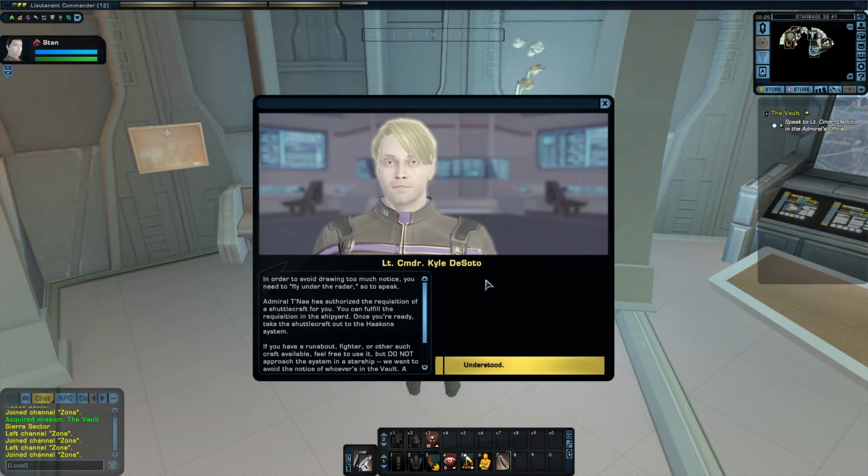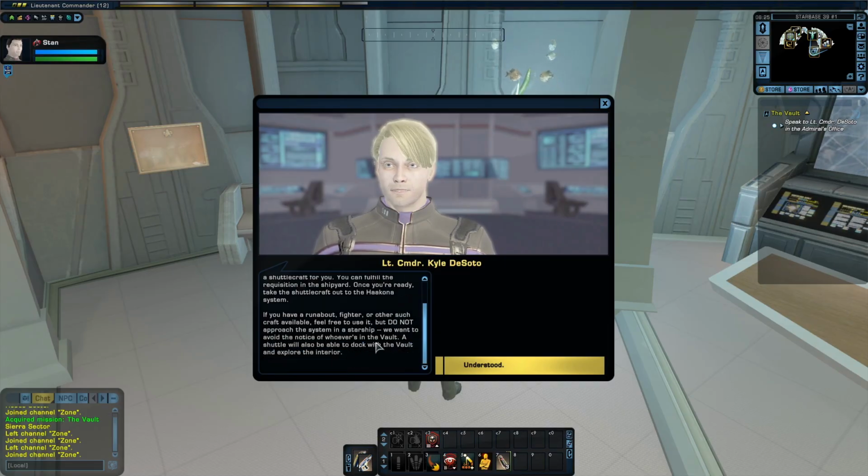In order to avoid drawing too much attention, you need to fly under the radar, so to speak. Admiral Tanay has authorized the requisition of a shuttlecraft for you. You can fulfill the requisition in the shipyard. Once you're ready, take the shuttlecraft out to the Halcona system. If you have a runabout, fighter, or other such craft available, feel free to use it, but do not approach the system in a starship. We want to avoid the notice of whoever's in the vault. A shuttle will also be able to dock with the vault and explore the interior.